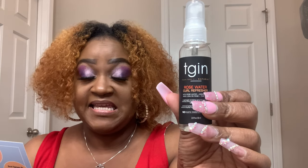So the next thing that I got, and I've already been using it too, T-Gen. The T-Gen stands for Thank God It's Natural. T-G-I-N. T-Gen. And this is the Rose Water Curl Refresher. And the full size of this goes for $9.99. And it smells so good, guys, because like I said, I've been using it. You can kind of see that I've been using it. It's formulated with rose water and coconut oil to hydrate and smooth dull or overworked curls. Just mist over damp or dry hair to refresh.